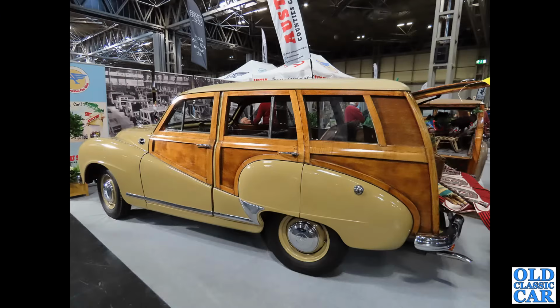And we're back on the Austin Counties Club stand now. We saw the A70 Hampshire before, and now this is the A70 Hereford Woody. Again, beautiful woodwork on show there. What a great looking car that is. Really, really stylish.